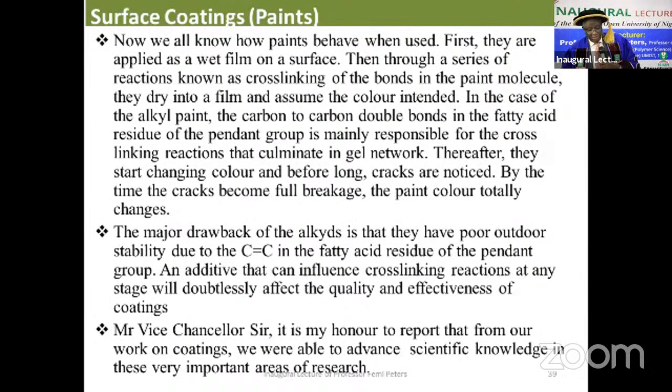First, they are applied as a wet film on the surface. Then, through a series of reactions known as cross-linking of the bonds in the paint molecule, they dry into a film, and then they assume the color intended. In the case of the alkyd paint, the carbon-to-carbon double bond in the fatty acid residue of the pendant group is mainly responsible for the cross-linking reactions that culminate in gelation.